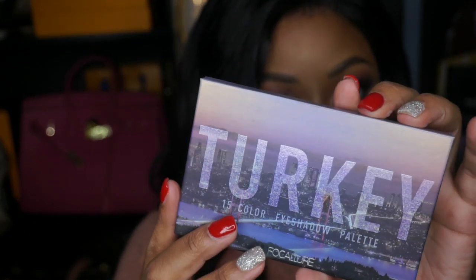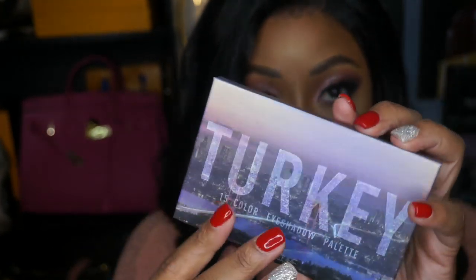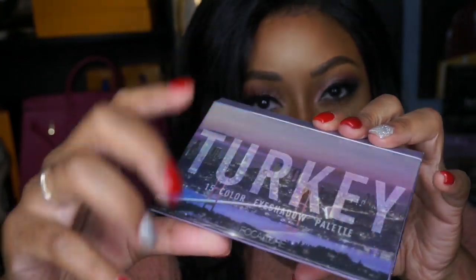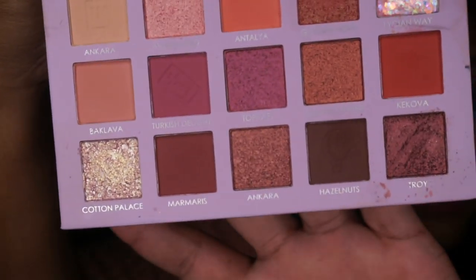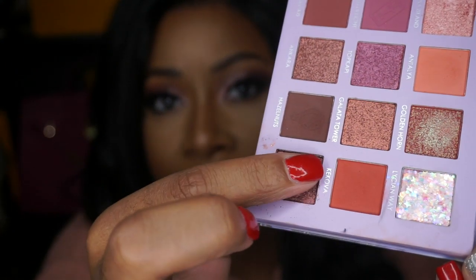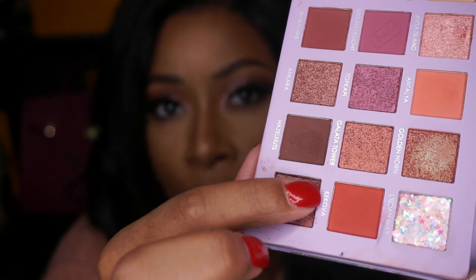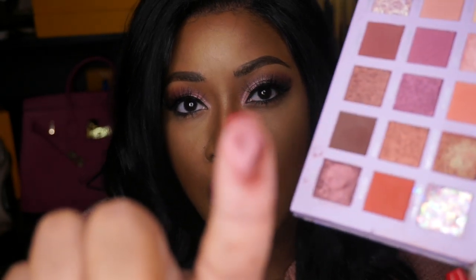This is the palette that we use today in this video. This is by a brand called Focallure, and they send over quite a few things that I use and featured in this video. This palette is absolutely beautiful. This is the turkey palette. The colors here are so beautiful. I've never used eyeshadows like this. They are super pigmented and super soft. They kind of feel like the super sharp shadows from ColourPop, but they're so soft, super pigmented. This is the color Troy here.